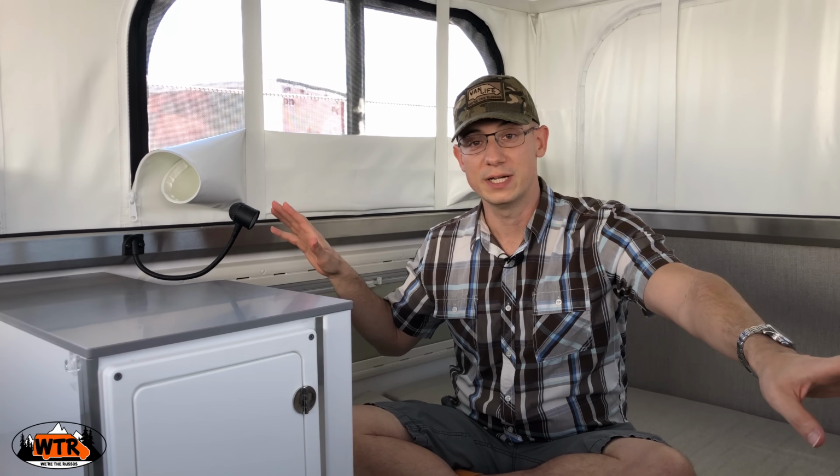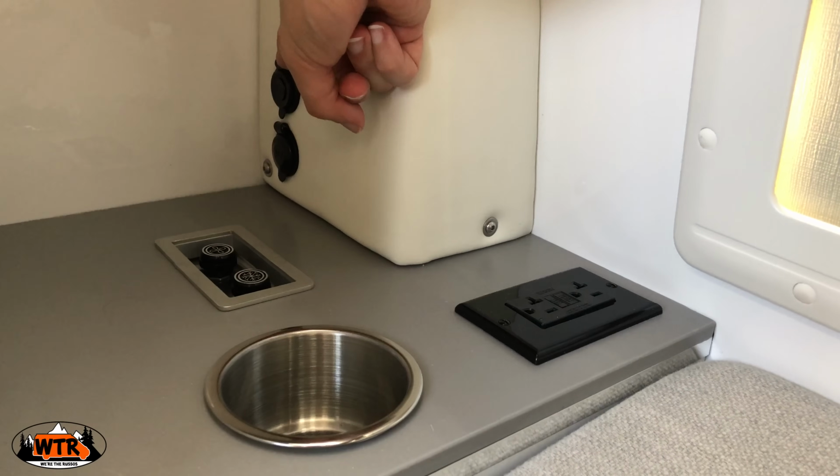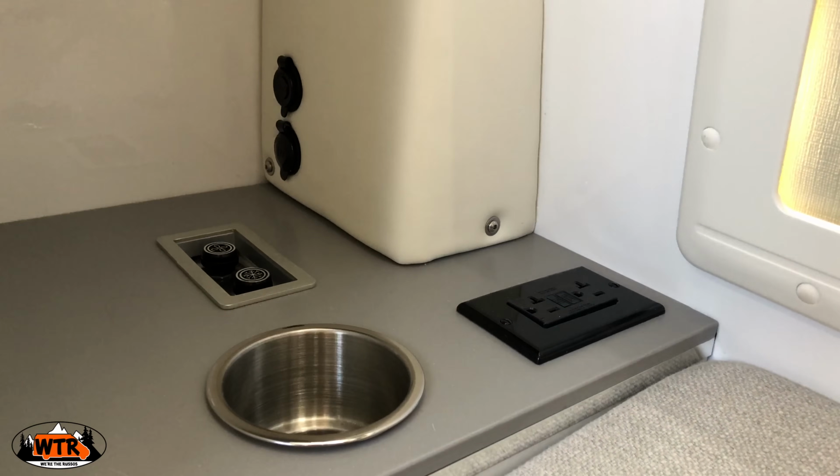There are a couple reading lights back here, and behind this section here, 110 outlets, USB outlets, and a 12-volt outlet. One thing I love to do is sit in bed and watch a movie. So it's perfect to sit back here, put a pillow behind my back. You can set up an iPad or TV right here. Sit back here, have your popcorn, and watch TV.